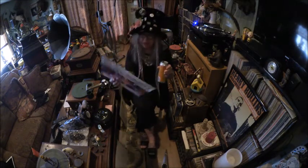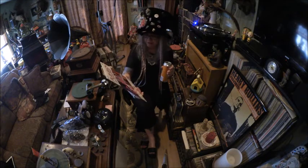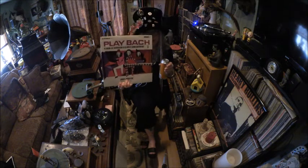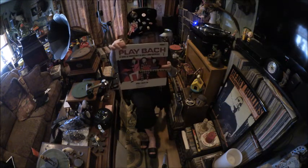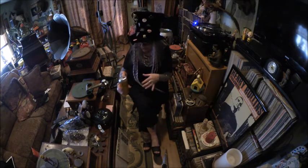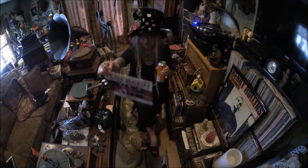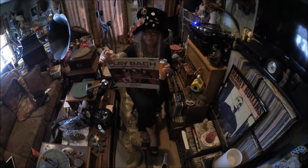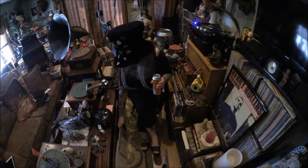Play Bach. The original jazz interpretations of the music of Johann Sebastian Bach. Excellent, excellent record. Highly recommend. So beautiful. Listen to that. I mean, is that amazing or what? Jazz interpretation of Bach's Toccata and Fugue. Wow. I love it so much.